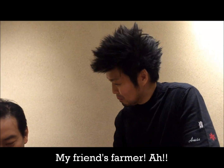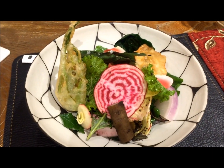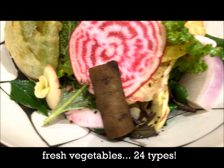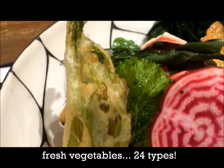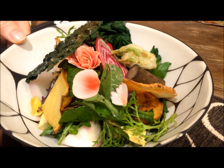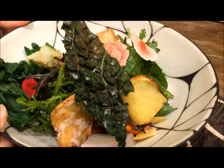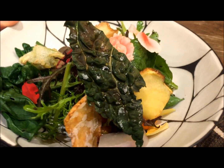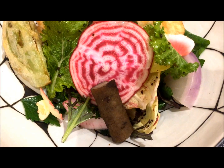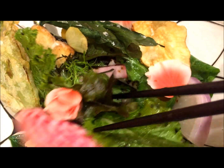And my friend is a farmer. And every morning, maybe fresh vegetable. Or this one. Wow, that's very... Today, 24 types of vegetable. 24 types. You heard it right. 24 different types of vegetables are picked fresh every single day from the chef's friends' farms. All 24 different types of vegetables not only have their own unique tastes, but they're all cooked differently.